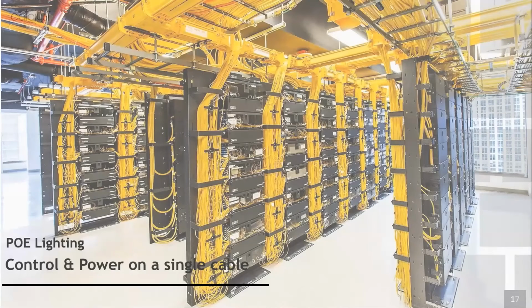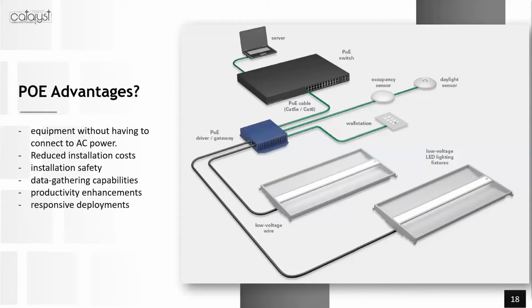So this is exactly what your power system could look like for your commercial lighting deployment in this example. So you're getting away from all of your circuit wiring, you're getting away from all your breakers, and everything is controlled and powered on a single category 5, 6, 6A, whatever the standard for that space is, on a single cable. So the big advantages of PoE, and at first we'll just look at the wiring diagram.